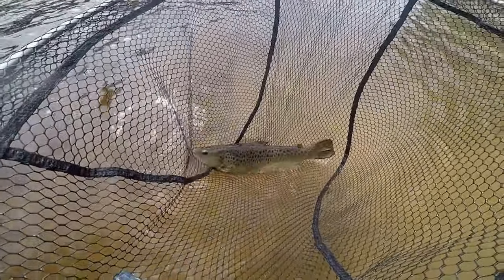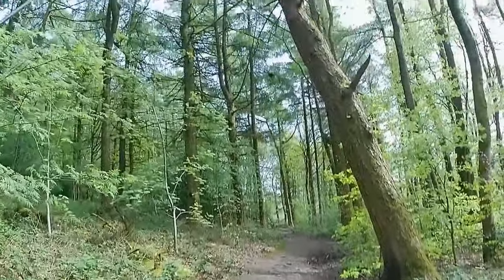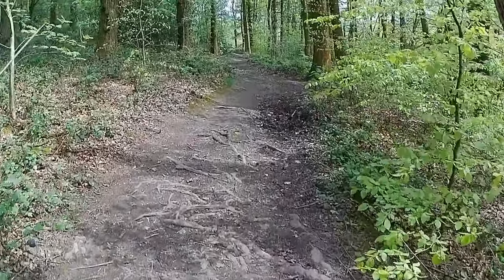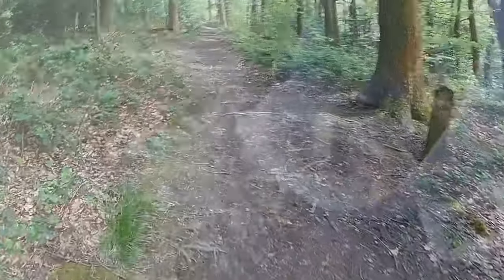Nice little picture for the record. There he goes. So that's me done for this short fishing session. 2 hooked, 1 netted, and as I'm walking back I'm just wondering, there were some decent fish put in here the other day. It's only a matter of time before they move around the water, and who knows, my next visit could be landing one of them.